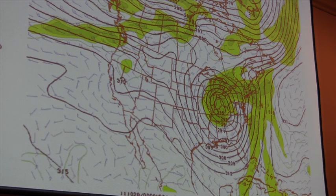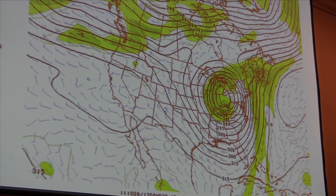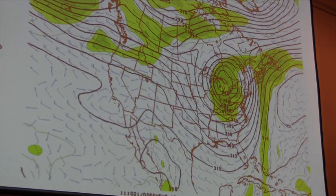And as the system develops, you really see that warm conveyor belt transfer that moisture to the western side of the low, bringing all that rain and moisture into the Great Lakes and northeast. And here you kind of start to see a good splitting of the warm conveyor belt, transferring that moisture to the eastern New England region, also to the west for the Great Lakes region. And then as the low starts to dissipate, the pattern kind of starts to become broken.